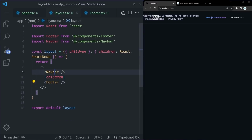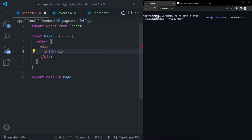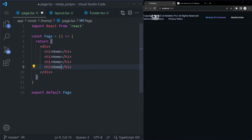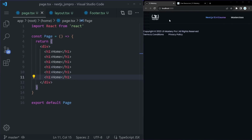So if we go into the layout, we are rendering children, and that children is rendering this page, which is for now just the home page. So even if we add a few more H1s that say home here, let's see if that's going to push it. It does push it a bit, right? But the actual text is still below the navbar. And the home page should ideally take the full height of the screen.